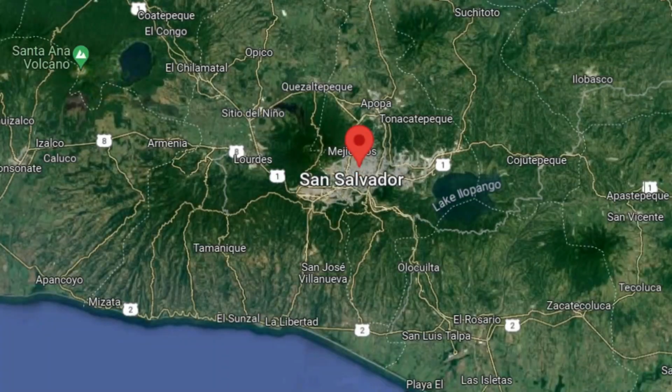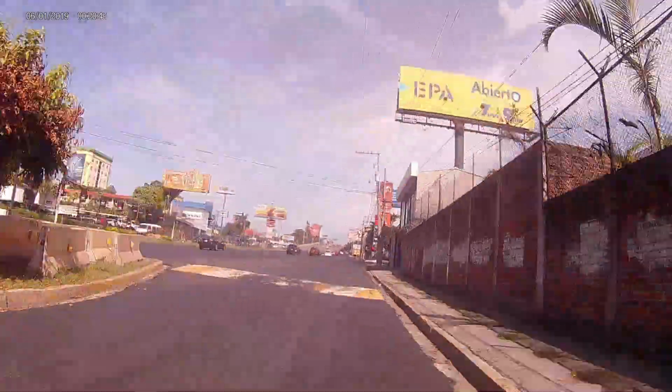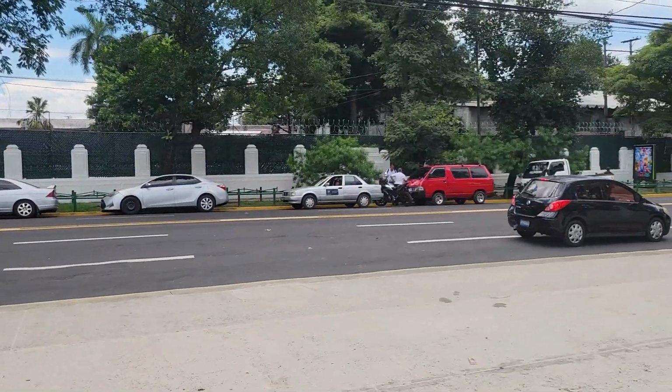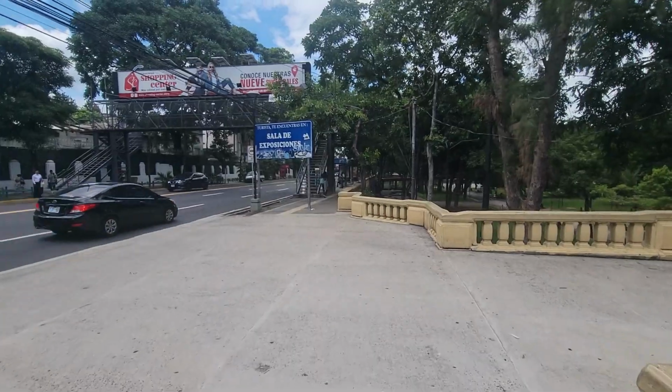And this is supposed to be a new park that I passed by a couple times as I was driving around this area. And it's right across from the National Hospital Rosales, right here. And I parked right next to these guys, some friendly guys that are working with the hospital or something, I don't know, maybe transport services for that. Anyways, it's time to do a little walking tour of the Parque Cuscatlan and show what a nice new remodeled park in San Salvador actually looks like.